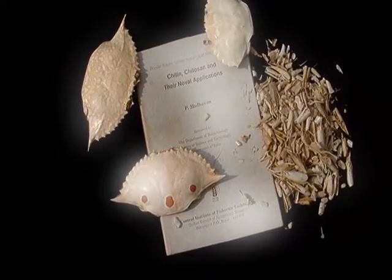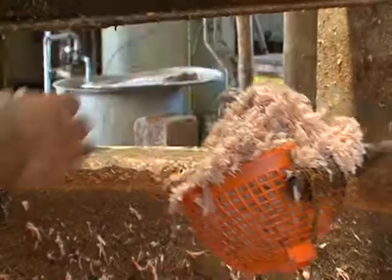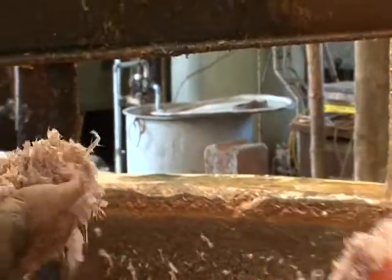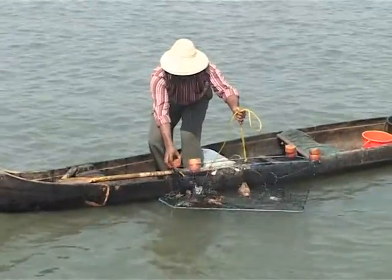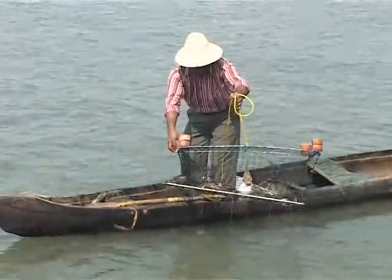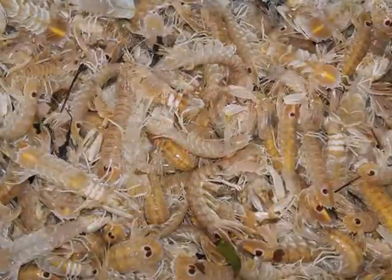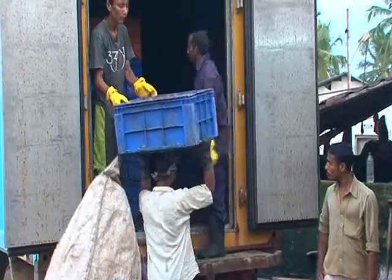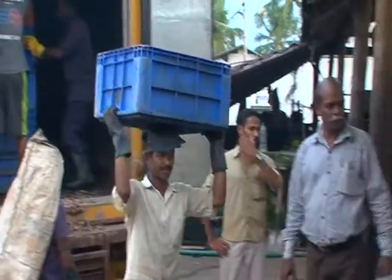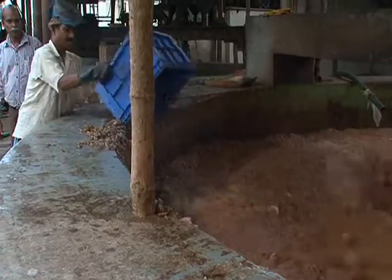From prawn shells and crab shells, India has a potential of producing 10,000 tons of chitin per year. Another alternative source of chitin is squilla, a bycatch in shrimp trawlers, which is now discarded. An equal amount of chitin can be produced from squilla as well. At present, the chitin-chitosan industry in India uses just 20% of its capacity of utilizing shell waste.